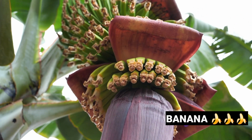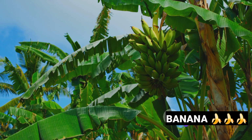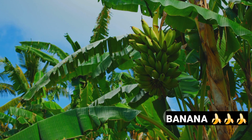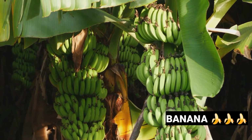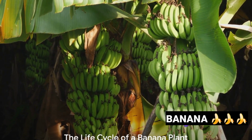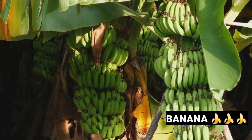This entire process, from planting the rhizome to harvesting the bananas, takes about 9 to 12 months, depending on the variety and growing conditions. And each plant can produce up to 200 bananas in its lifetime. So, from a humble rhizome to a towering plant, that's the life cycle of a banana plant.